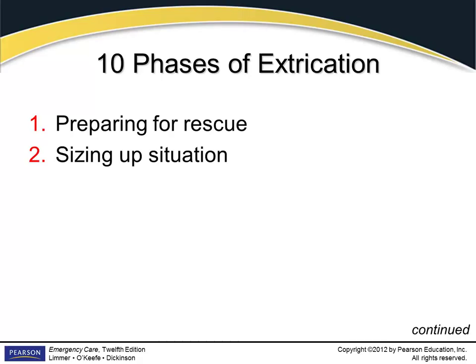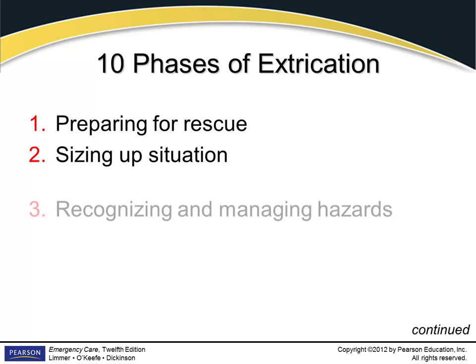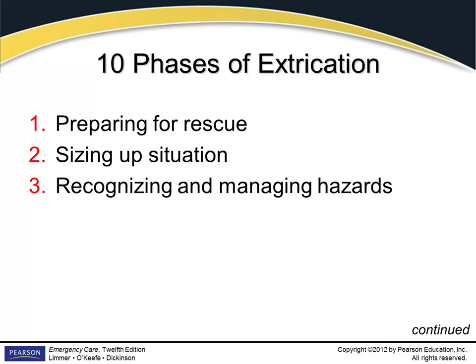We got our mindset, okay? When we get there, we're going to size up the situation. You can do a 360 where you get out and walk around it. But if I'm driving up on it, I can see most of what I want to see by driving around it. In this situation, I get there, I see the back end, drive around to the front of the crash, and I can see everything I want to see. So you want to size it up. Recognize and manage any hazards.